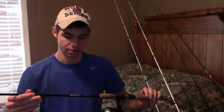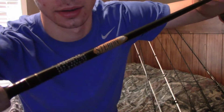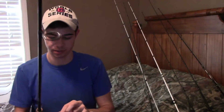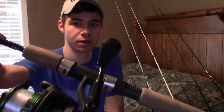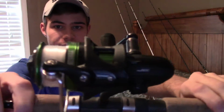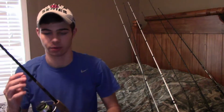This is a St. Croix Triumph rod here. This is a 6.6 medium, and I got this paired up with the Mitchell 308 Pro. These are great spinning reels. They're not super expensive and they're super smooth. As you can see, they got the foam handle there. Great line capacity. This is a 12-pound line on here and it holds it pretty good.